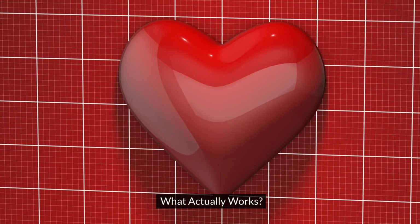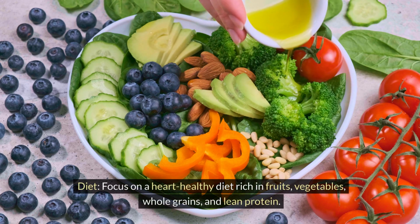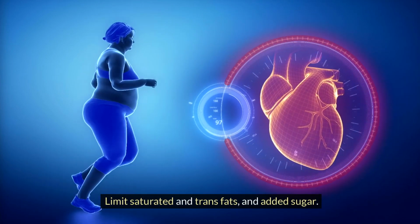What actually works? The best approach to maintaining healthy arteries is a multi-pronged attack. Diet. Focus on a heart-healthy diet rich in fruits, vegetables, whole grains, and lean protein. Limit saturated and trans fats and added sugar.